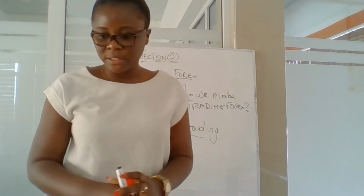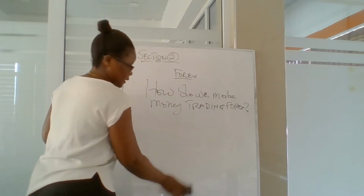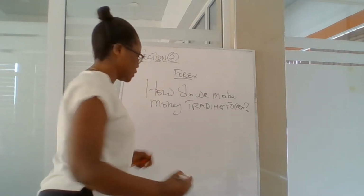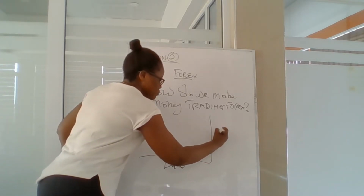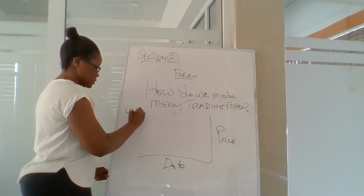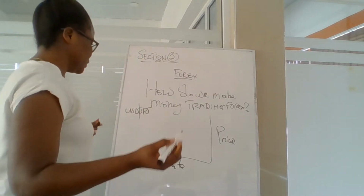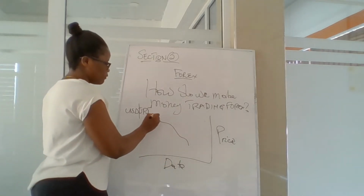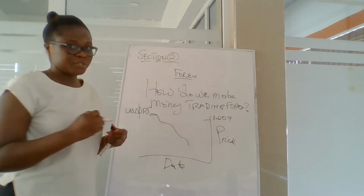So when you have your trading plan, let's say you make your analysis. I want to help people have a fair idea of how this works. So this is the market, this is the date, and this is the price. Let's say you are trading USD/JPY. You do your analysis, and you realize that the price will do a downtrend.